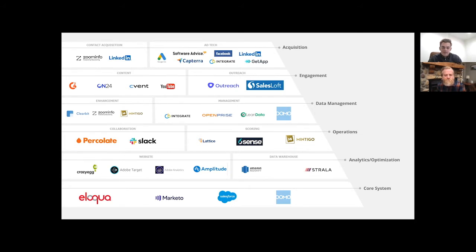And the other part of that is how to tie it all together. So there's a slew of technologies that help you piece together basically all the vendors that you see here as an example.